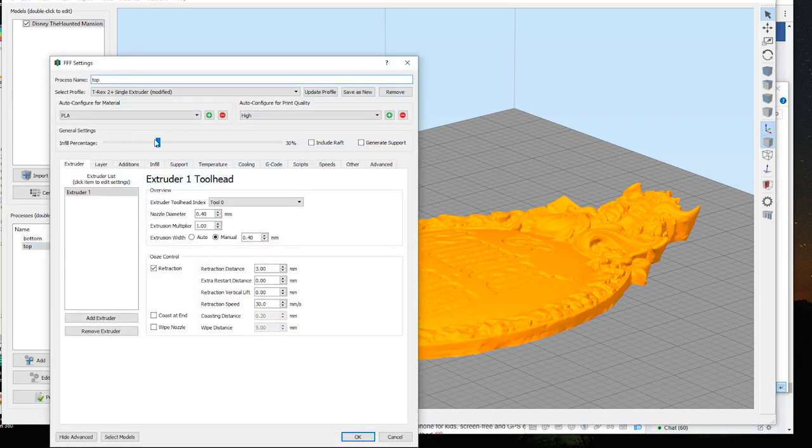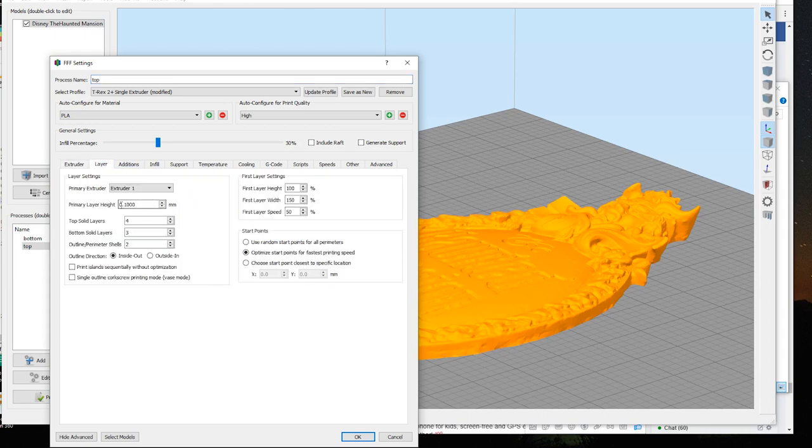Now when we move to the top process, I made sure that the infill was set to 30% rather than 10 because I wanted more support for those top layers that needed to be printed. I also changed the layer height to 0.1.